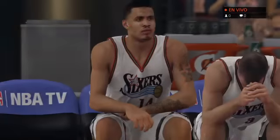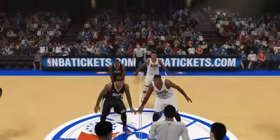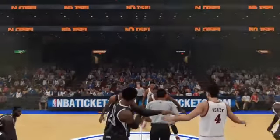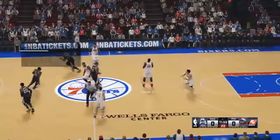2K Sports as we get set to bring you an exciting NBA basketball game. This is Kevin Harlan with Steve Kerr and Clark Kellogg and our sideline reporter Doris Burke. The fans here in Philadelphia ready to cheer on their 76ers in this interconference matchup.